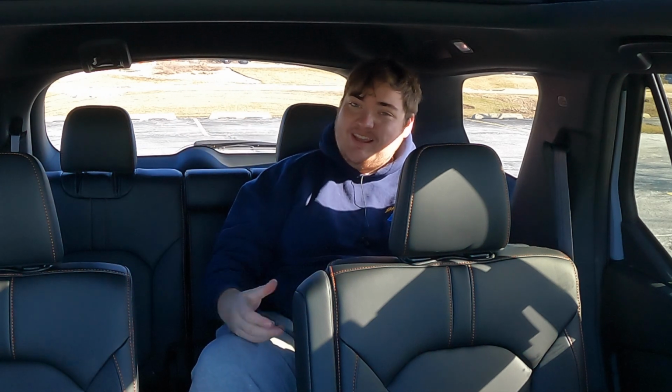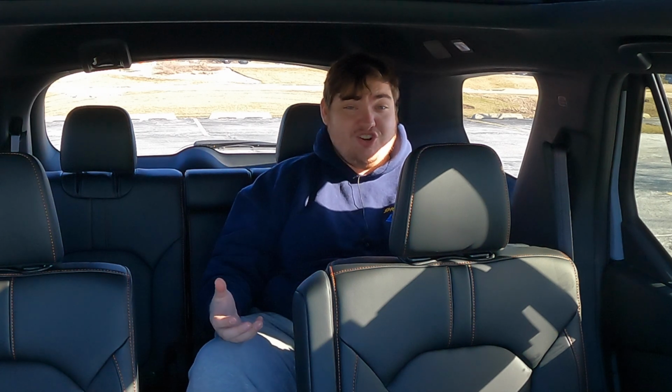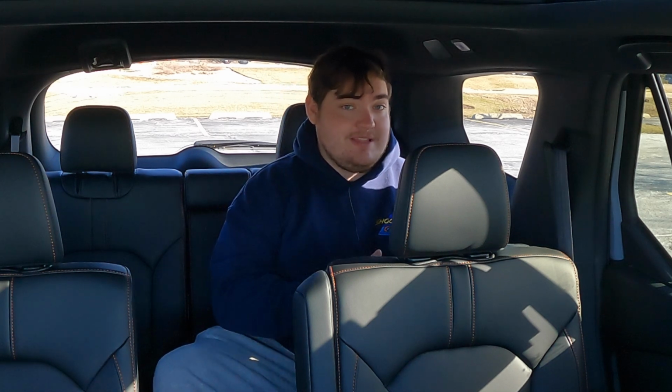If you have kids, the Honda Odyssey is way easier to get in the back seat. It's a lot more functional. Some of them come with vacuums built into the trunk. I would highly recommend seeking out the Honda Odyssey if you do have kids and you're going to use the third row all the time.